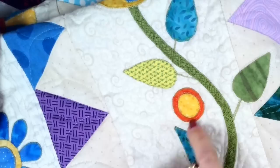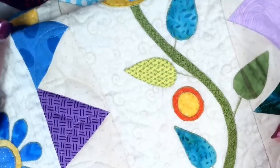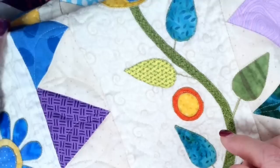I went in the middle of this circle and I just came in and came back out. It's such fine thread that you don't see it. I did not stitch on any of these particular leaf shapes because they were small enough that they didn't need that. There are a few shapes that are large enough that they definitely need some additional quilting. So here's one of these baskets.